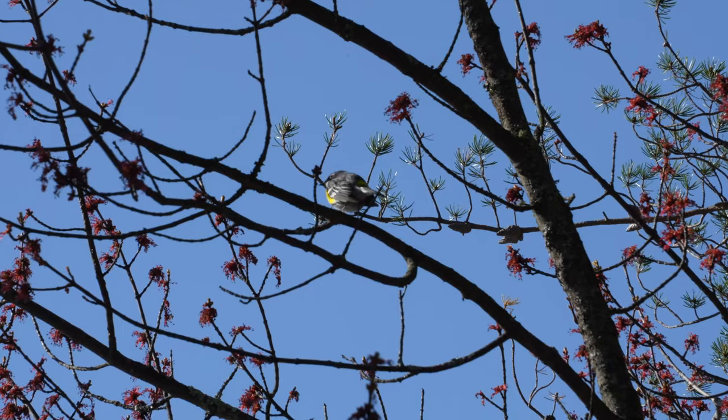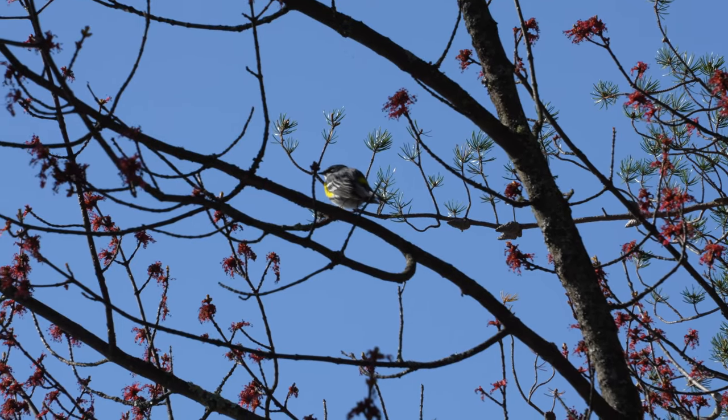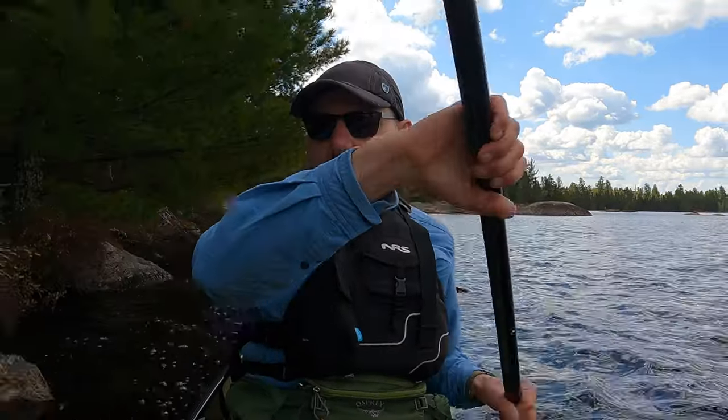I did see some warblers. I was just kind of hanging out. So we're headed to the pictographs. This is the first time that I will ever see pictographs. I didn't want to see them until I knew more about them, so I educated myself a little bit before I decided to take my first trip to visit pictographs.